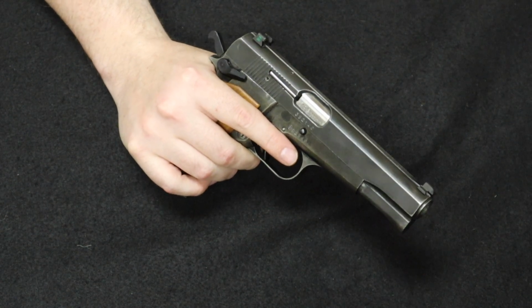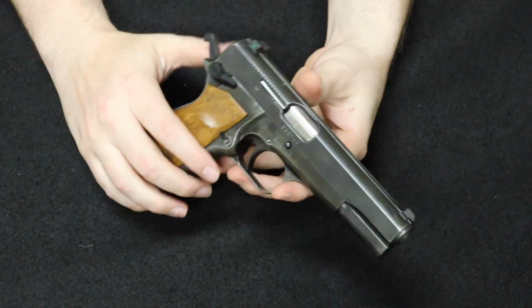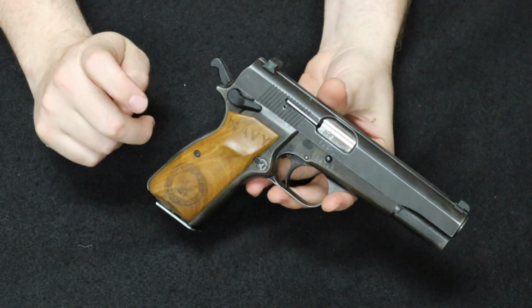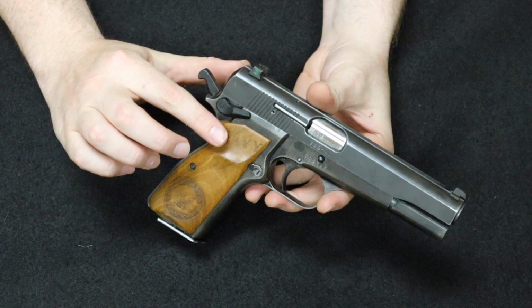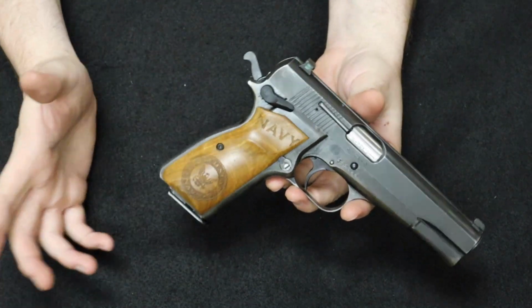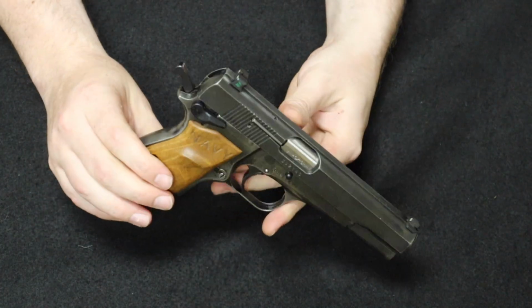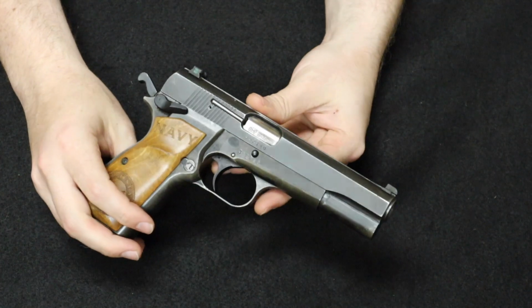All the original parts and everything are with the firearm, so I do have the original barrel springs and everything to revert it back, and the original grips. Now, the M90 series did have the plastic grips as opposed to the traditional wood, although this one did come with traditional wood, original FN High Power grips, so interesting. But this can be reverted back to factory condition.